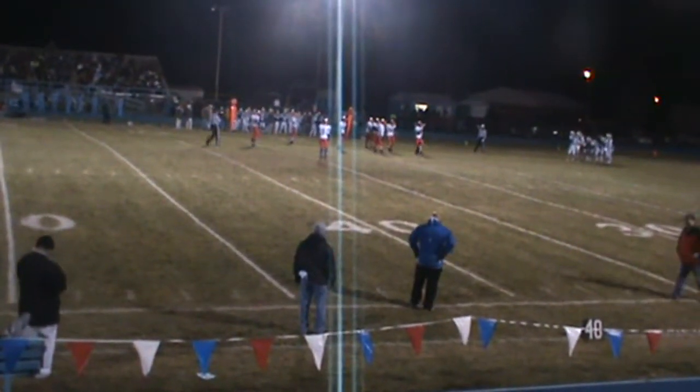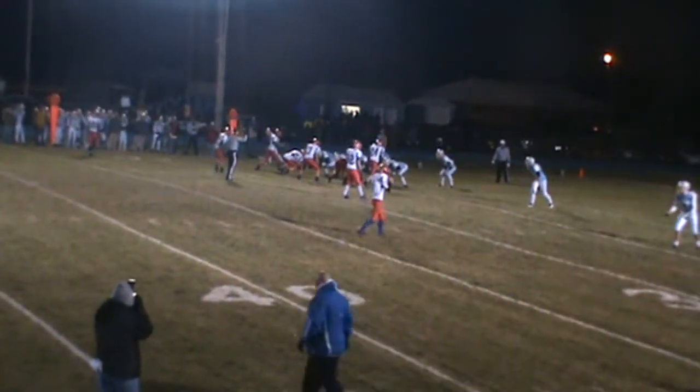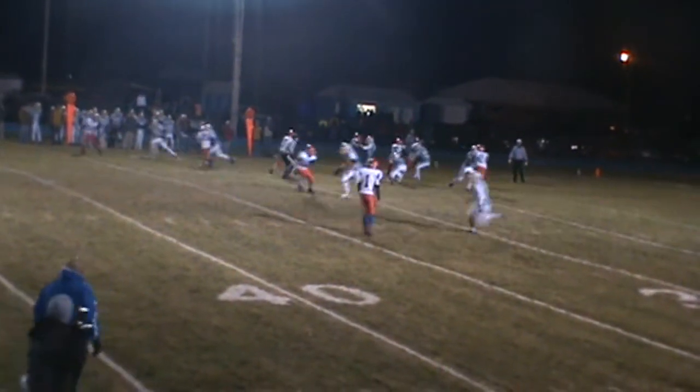Tight formation for the Patriots. I formation, wing right. And back, pass to Bixler. He'll throw. He's got a man wide open near his right. Pass is complete. And he's running.